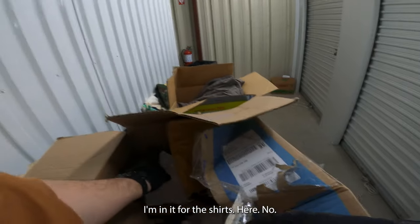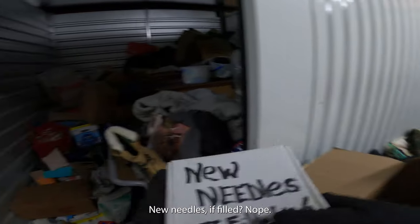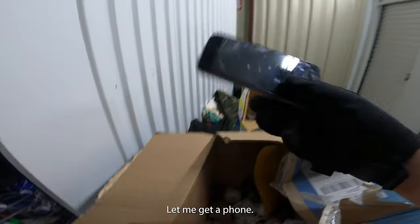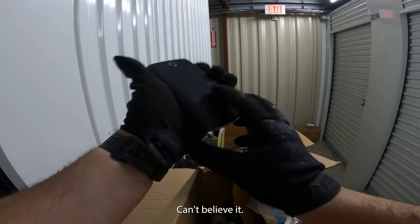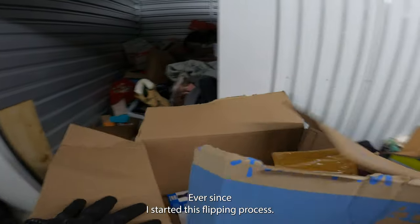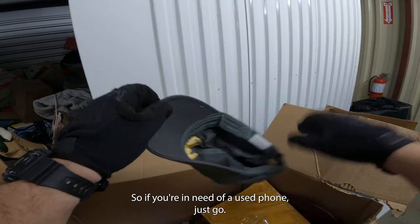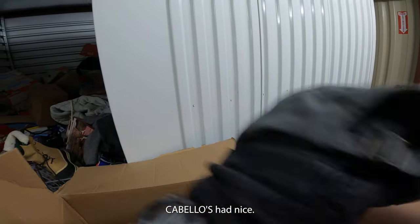Right here. No. What's this? New needles. Get filled. Nope. Don't need new needles. Look at that. A phone. Can't believe it. That might be my 100th phone I found ever since I started this flipping process. So if you're in need of a used phone, just go... oh, Cabela's hat.